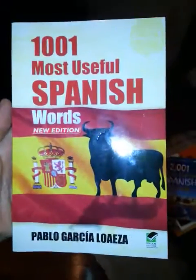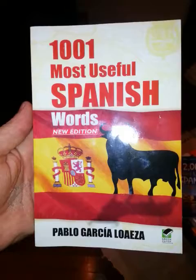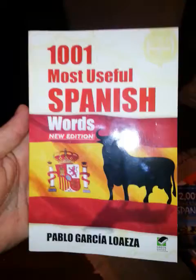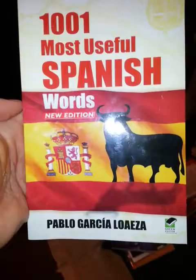It's January 2014. This review is going to be based on this book here called 1001 Most Useful Spanish Words, the new edition by Pablo Garcia Loaiza. And this is published by Dover, D-O-V-E-R. And right now I'm going to say, do not buy this. It's a good book, but don't buy it.